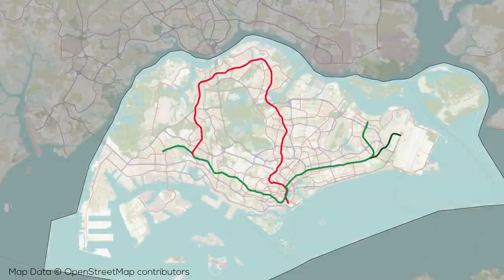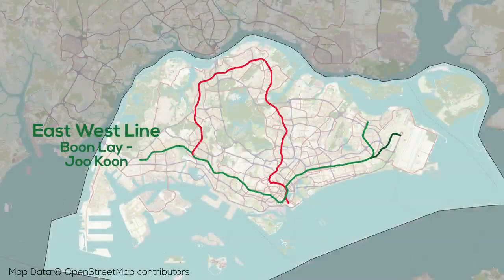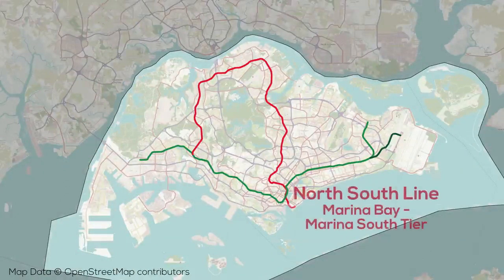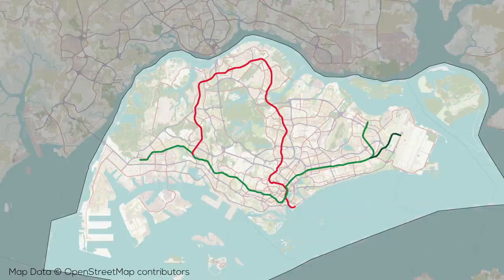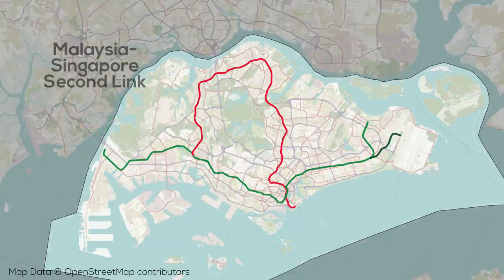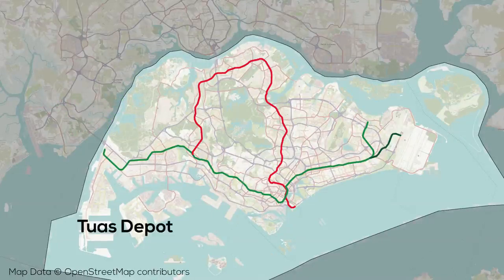7 years later, in 2009, the East-West line was extended to the west to Joo Koon with 2 additional stations. 2014 saw an extension of the North-South line underground from Marina Bay to Marina Bay South Pier, bringing it to its current state. In 2017, the last major change to the core lines was seen, with an extension of the East-West line above ground through the industrial lands in Tuas, west of Joo Koon to Tuas Link Station. This extension brings the MRT close to the second link bridge border crossing with Malaysia, and afforded space for a large new depot beyond the terminus at Tuas Link.